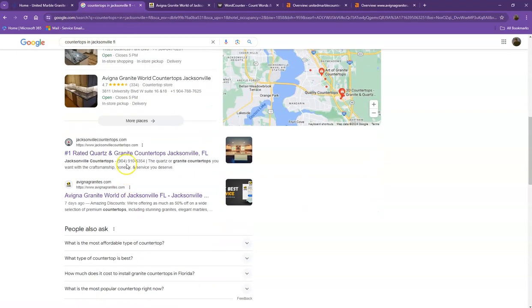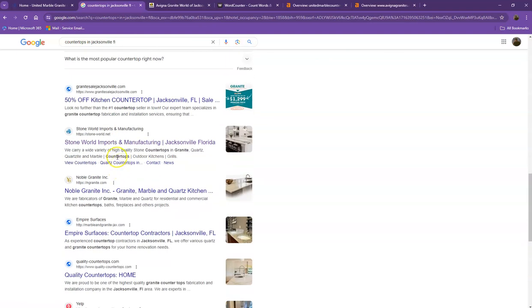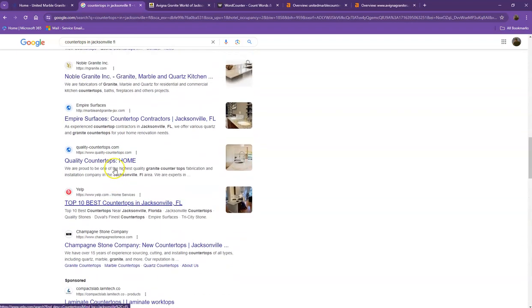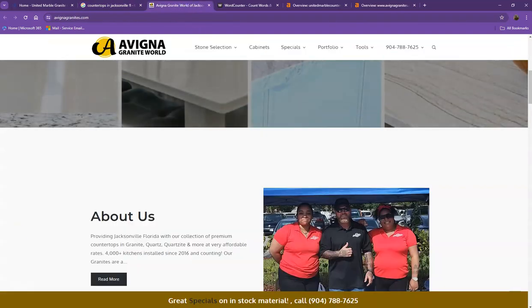Moving on to the next part, these are what we call the organic searches. So these are all the websites that actually rank higher without people paying for any ads, just because they're doing some certain things. And that's exactly what we're going to talk about and analyze. So I pulled up one of the top ranking websites. Let's see what they have differently.